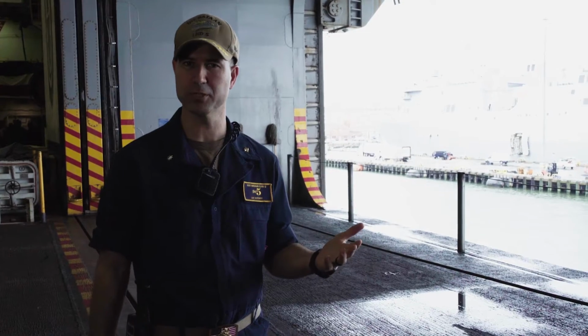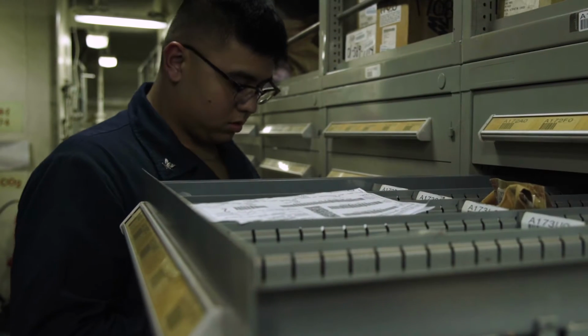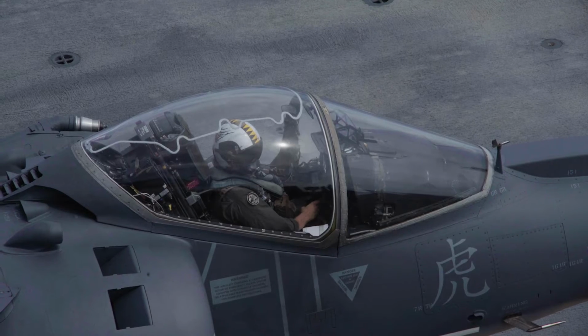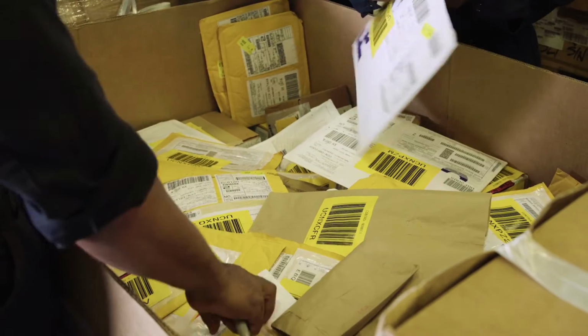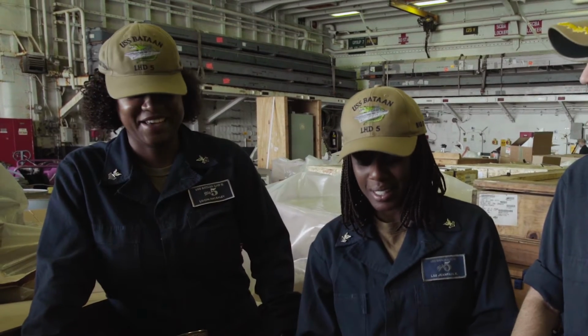We'll also probably issue parts. Normally we issue 1 or 2 high-pri parts to the engineers, maintain material capability of the ship. If aircraft require parts, we'll also issue parts to the aircraft. Overall, it's a pretty routine underway. Supply will run normal operations. We'll be ready to support the crew.